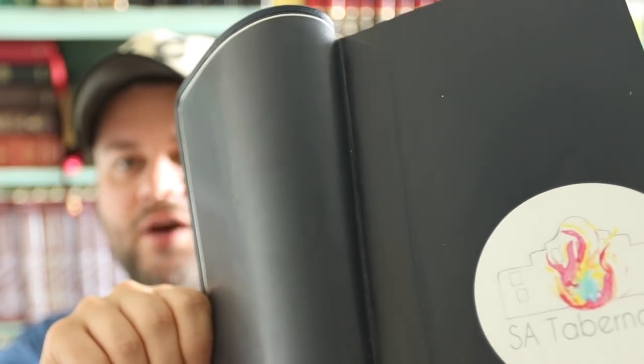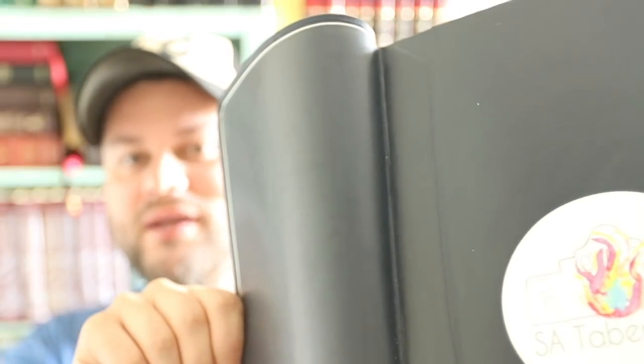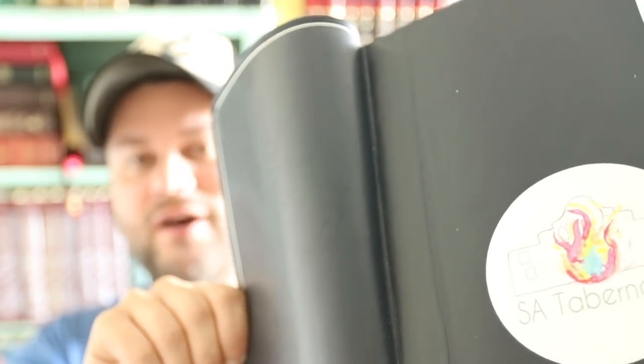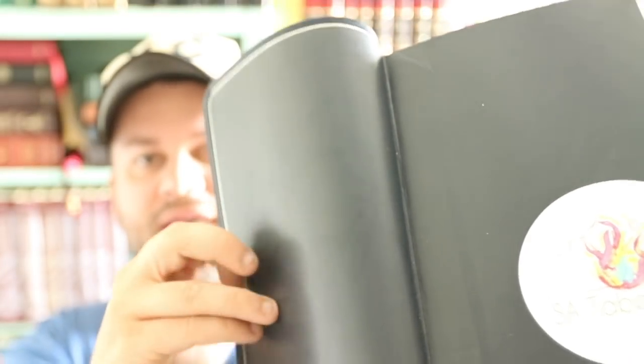That's how much leather they have poking into that thicker cardstock that's keeping the cover on. And so they have a little bit more leather in here than they did in this Allan. Let me show you the Allan readers. So that might have been the reason, but I am shocked. Look at this.